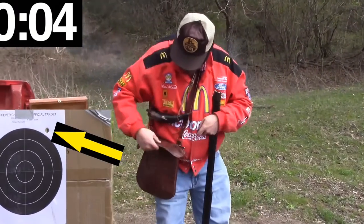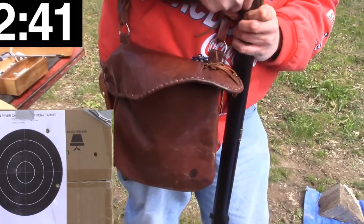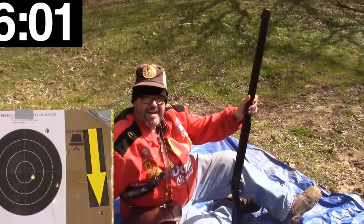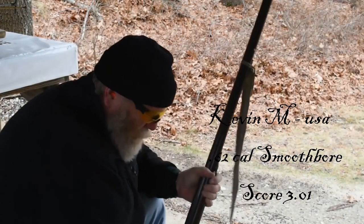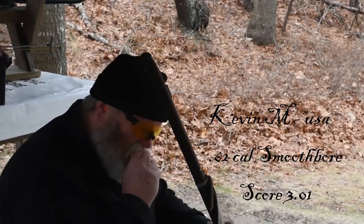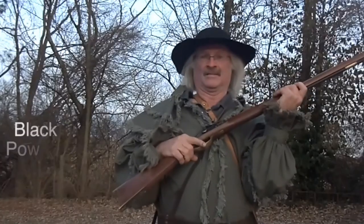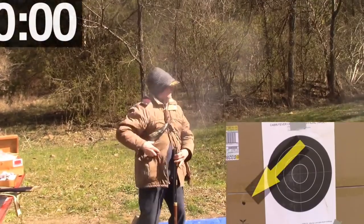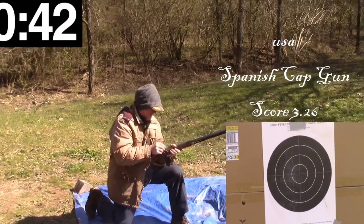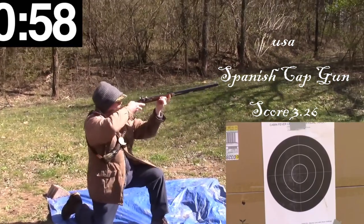Come on, Ronald McDonald. Get that thing loaded up. That's pretty. Looks like you stole that bag from your wife, looks to me like. 601, final shot. 601. Patch ball, or it will not fire at all.